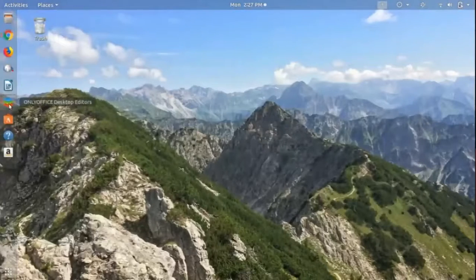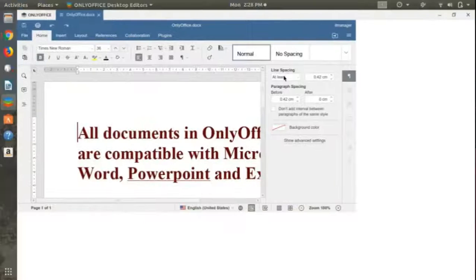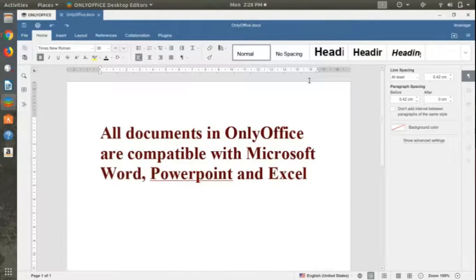So let's take a look at the other one we have called Only Office. Now, Only Office is another full suite so that you can do spreadsheets and documents and basically PowerPoint presentations. Again, they're all compatible. So depending on your preference, what you like to use, which one you find more convenient, you can use one of these two Office suites.